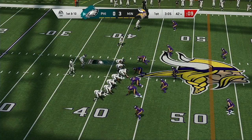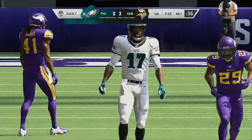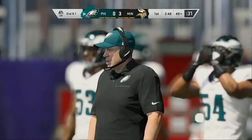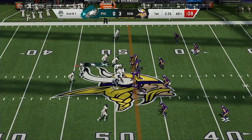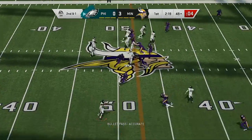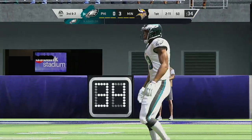Here we go, here we go. Now a fake on the give here as they try the run pass option. It's brought in by Jeffrey. It's caught by Aguilar. And that play goes nowhere. Taken down, losing yardage at the 50, right at midfield.